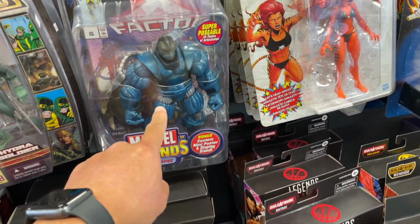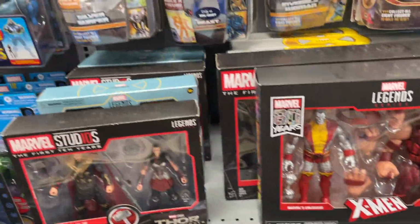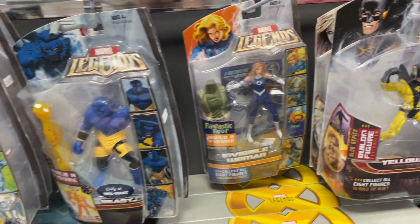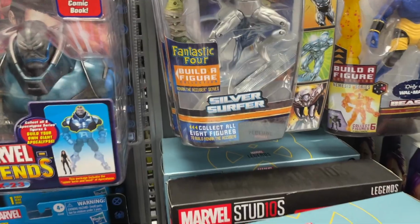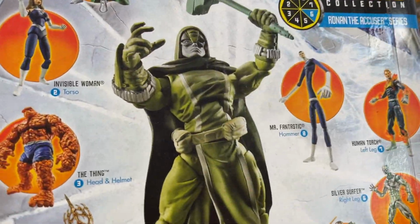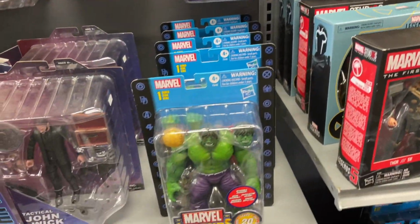This figure still stands up. I think that's an excellent figure. Here's a Juggernaut Colossus 2-pack. We got some more Legends here. Some old school waves. Hasbro. Who is that? Nemesis Build-A-Figure. And then this one is, oh wow, is this the, oh yeah, it's the Ronin Build-A-Figure. So very, very cool. There's the Submariner. They got Silver Surfer. Still a great Silver Surfer figure.